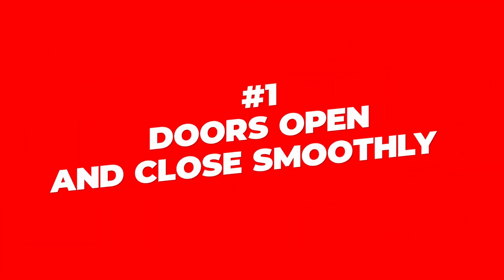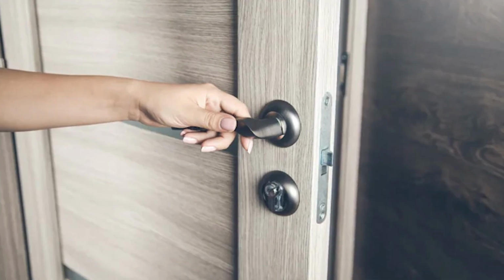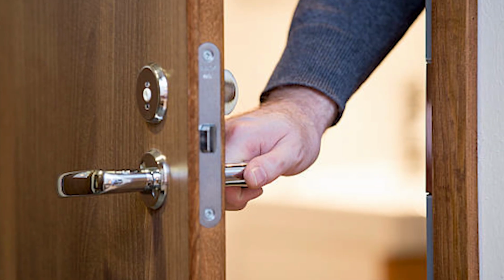So as I mentioned, we're going to take a deep dive and look at some things you might see in a blue tape walkthrough with your new home builder. Number 1, check to see that all the doors open and close smoothly. You don't want the door to stick. If it has a lock, does the lock work? Does the hardware engage in the frame, or does the door just float open?